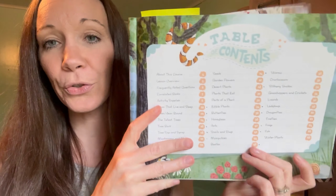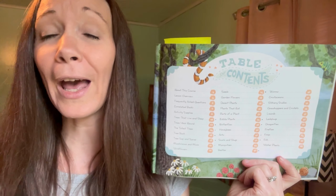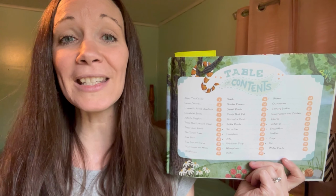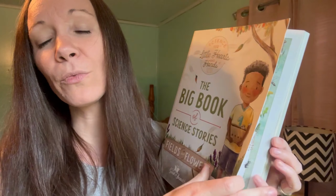But what I really loved about Fields and Flowers was that they had either a story from the Big Book of Stories or they had a video component. I really loved the video components. I wish they would have kept them for the other science programs that they did. They moved to an audio narration instead and a little hands-on activity. So we're going to be doing those next year. But my girls really enjoyed the course. And so here's the Big Book of Stories. And they just really loved this.